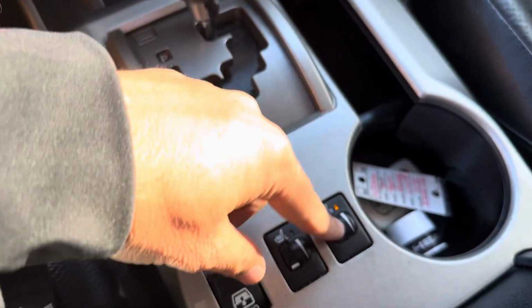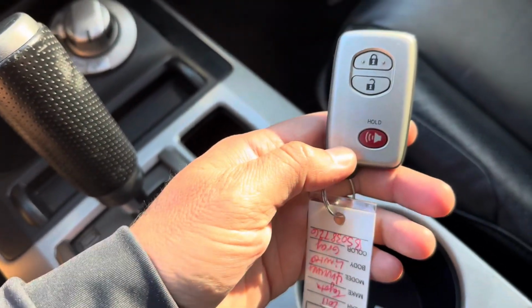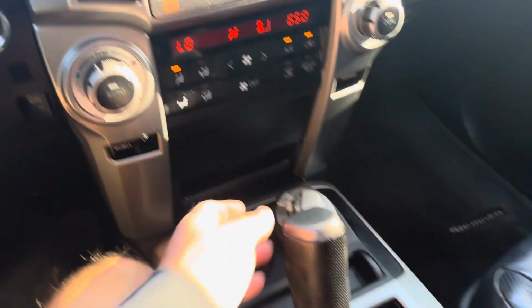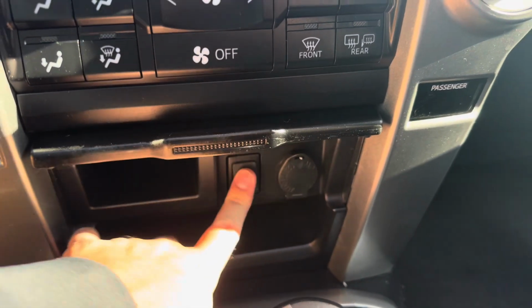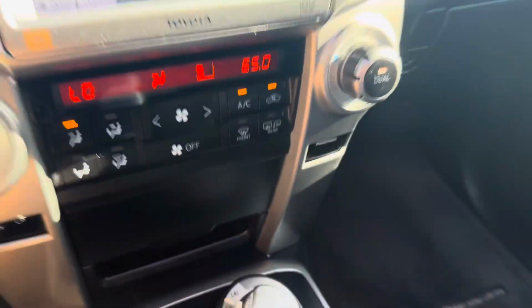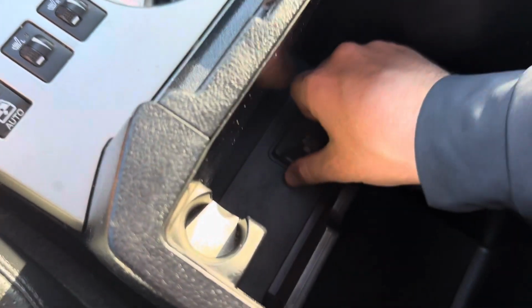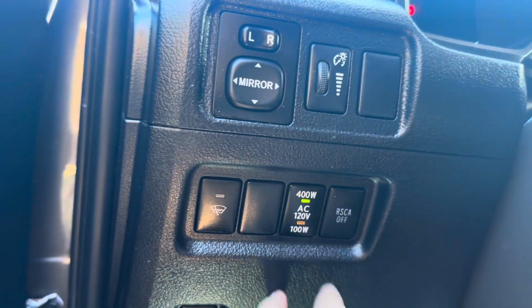So also has heated seats. It's a push to start. It does come with two smart keys, OEM Toyota. Here you got an aux port and another charger for your phone. Then between the seats, I do have a power outlet, which you can control right over here. Turn that on.